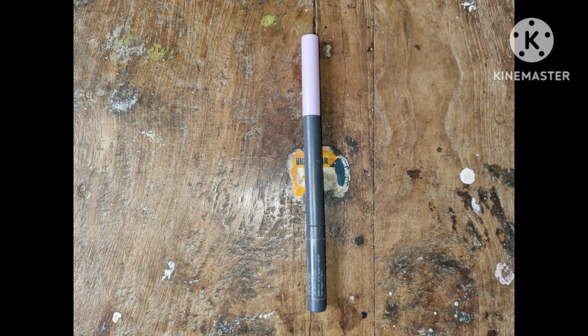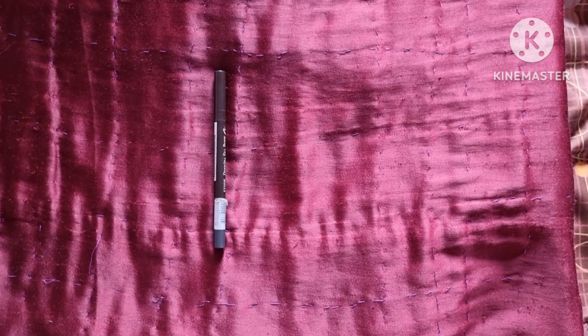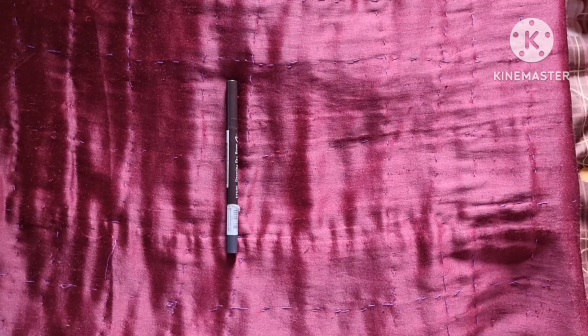Next is eyebrows. I had one eyebrow pencil earlier, which is the Plum eyebrow pencil, and now also I have only one eyebrow pencil, and this one is the Etude House eyebrow pencil, and it's priced at 260 rupees on Nykaa.